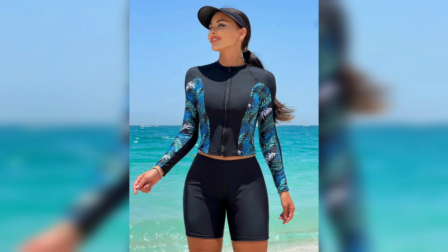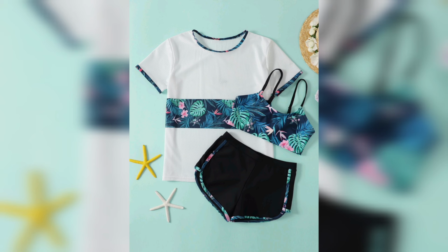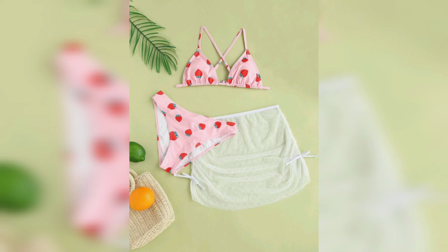If you want to make a bold statement, neon swimsuits are the way to go. Neon colors are all the rage this summer, and they're sure to make you stand out in the crowd. Whether it's neon pink, green, or orange, these swimsuits will add a pop of color to your beach day.